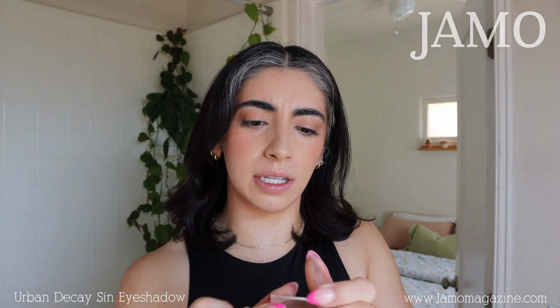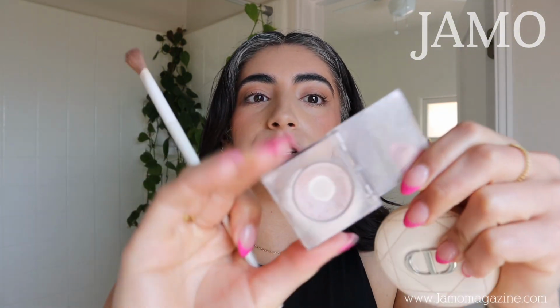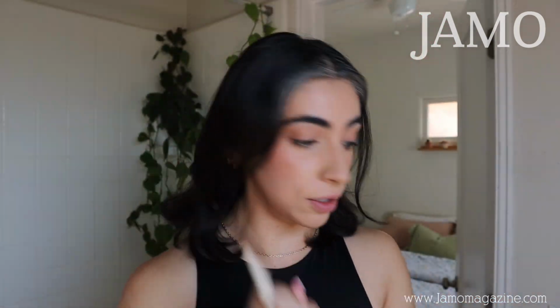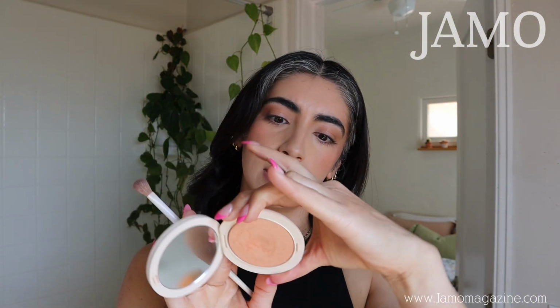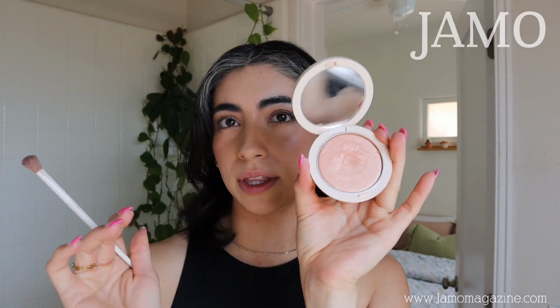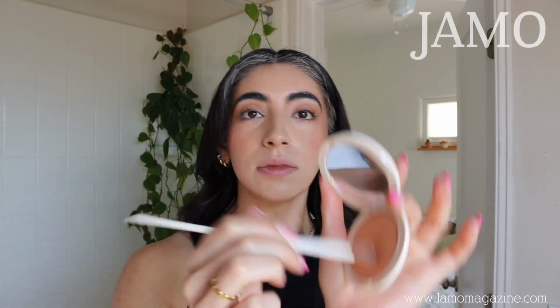But I usually will either go with an Urban Decay. This one's in the color Sin, and it's just a really simple shimmer. So I either do that one or I literally will just use my highlighter, and this one is the Dior Forever in Golden Glow. I think I'm just gonna go with this one because I will be using the highlighter just so I can give you guys the full effect, like if I'm trying to do a little bit more, you know? So I'll just use it.